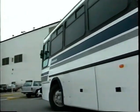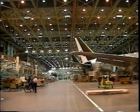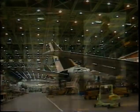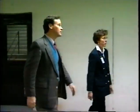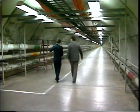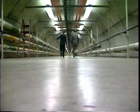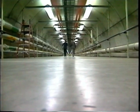After a short bus ride, we arrive at the assembly building. At first glance, we see that the interior easily matches the gargantuan scale of the exterior. This tunnel contains all of the systems for the factory, computing cables, the telephone wiring, the wastewater, fresh water, compressed air. Look down to the other end. You want to guess how far that is? That's about a third of a mile.